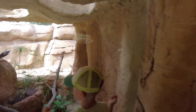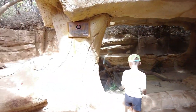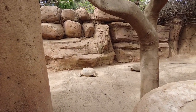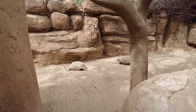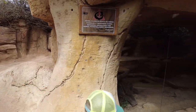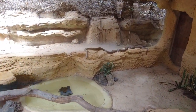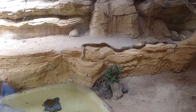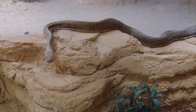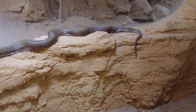Whoa, what you found, Charlie? Oh, here they are. Charlie, come and have a look. Turtles. Hello, turtles. Look, you can see this one's head. Oh, look at that big snake. I'll lift you up in a sec, Charlie, and I'll show you. Wow, now that is a big snake. Let's zoom in. That's a big python, actually. Oh, that's about to attack. That's a big snake.